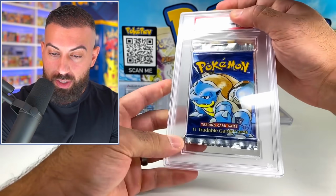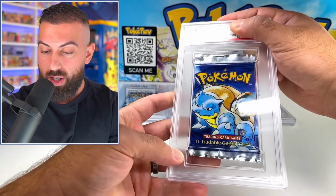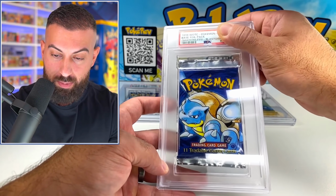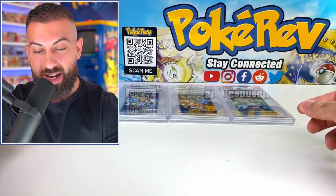And I do really like these new cases. But let's see. Wait, hold on a second. Okay, so this one is our Blastoise. Originally was a 9. Let's see if this is a 9 as well. If this gets a 9, this will be like 100% the same. Oh, and it is. Oh, okay. That's actually really crazy. Okay, I'm happy to see that.